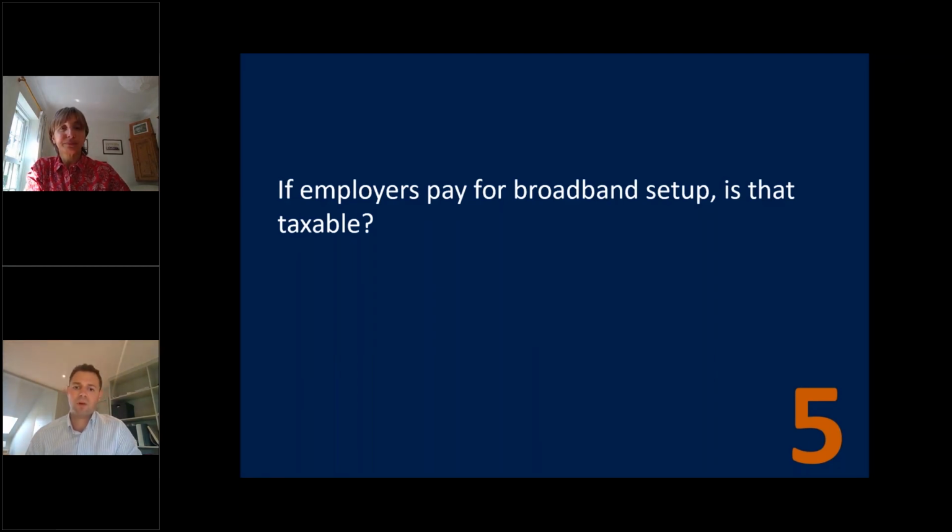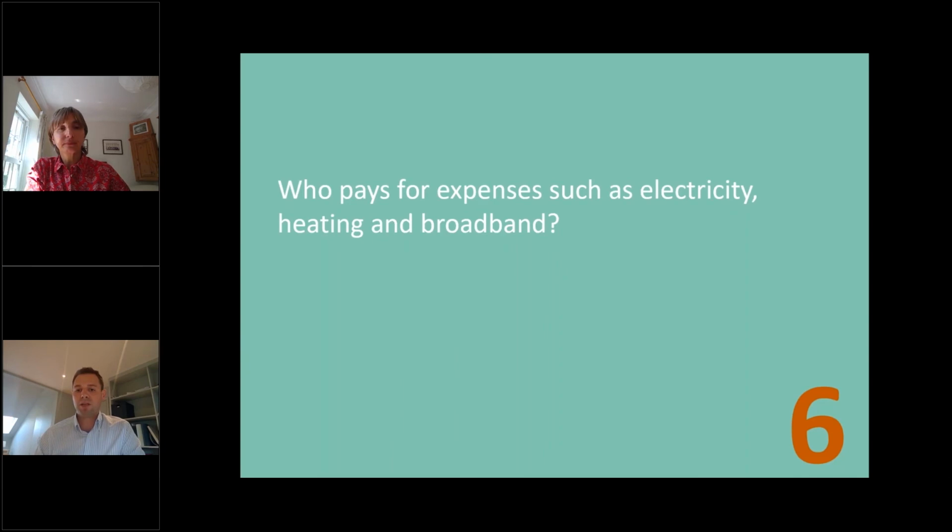Okay, and then one of the questions we get asked most is around expenses. So who pays for things like additional heating and electricity or phone or broadband usage? Does the employer have to cover this? So again, as I said before, there's no obligation on employers to cover these expenses for home workers. This might come down to existing expenses policy and whether you would ordinarily reimburse employees for expenses incurred in the performance of their role. The problem with things like heating and electricity is that it is difficult, if not impossible, to quantify what is personal use and what is business use.